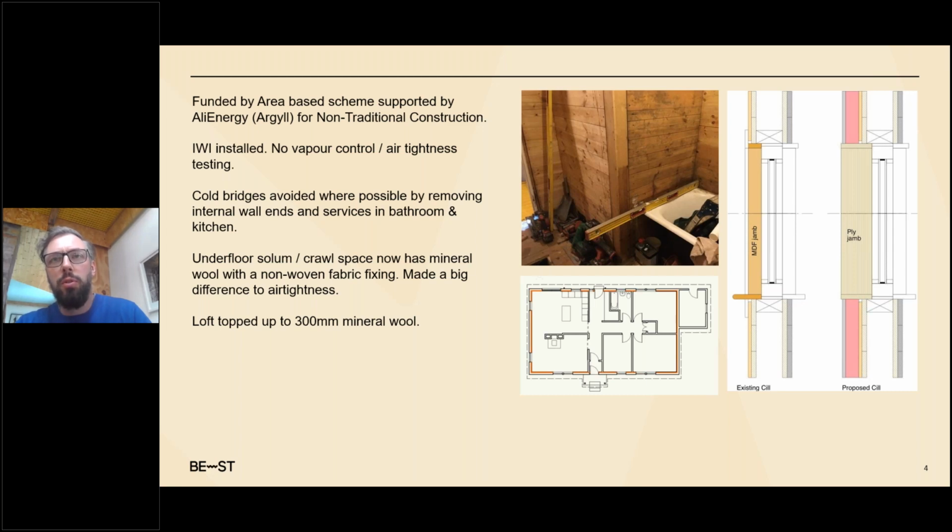We removed all pipes, kitchen, bathroom services, and some of the internal walls so that there was no cold bridging, so it could really wrap all the way around. Now, this was pretty disruptive, but critical to getting good insulation. Whilst doing that, it also exposed areas where timber maybe needed repair, or just to find out more about the building. So yeah, quite disruptive.